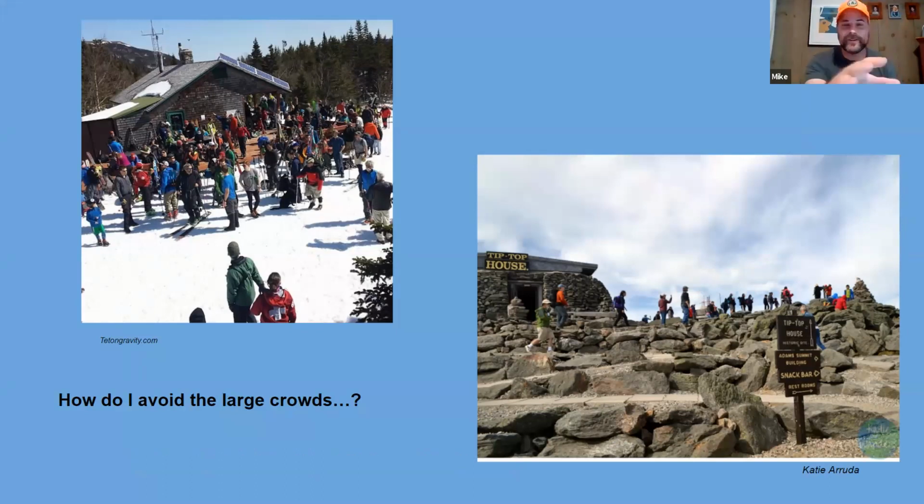These 2 pictures here: the picture on the left is up at Hermit Lake during spring skiing. I used to work for the AMC, and my office window overlooked the Tuckerman Ravine trailhead. There were days, easily days in April, where we would have somewhere between 1,500 and 2,000 people hiking that trail. I've heard people say, I don't know this for a fact, that there have been upwards of 3,000 people in the bowl before, which is an incredible amount of people.